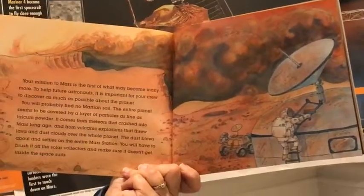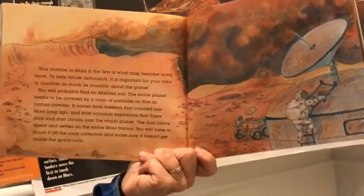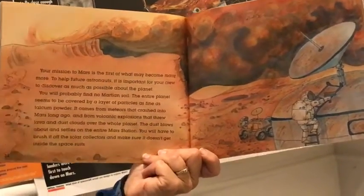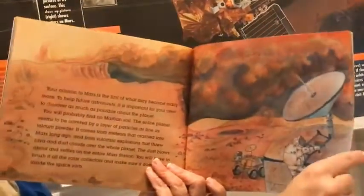The dust blows about and settles on the entire Martian station. You will have to brush it off the solar collectors and make sure it doesn't get inside your spacesuit. So it's a very fine powdery dust on Mars.